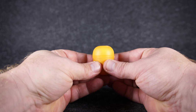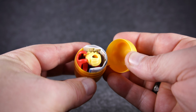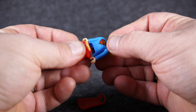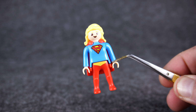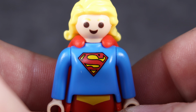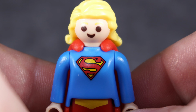Anyway, okay, so we're gonna pop the top. Boop. Have a little look-see-do on the inside. Oh, I can tell you right away who this one is. This one is Kara Zor-El. This is Supergirl. Yeah, not a bad first pull. We got the last daughter of Krypton. The S emblem on the front looks pretty good. That is stamped on there nicely. And it's got that signature Playmobil look to her. Look at that face. Playmobil.